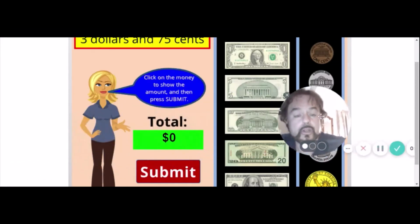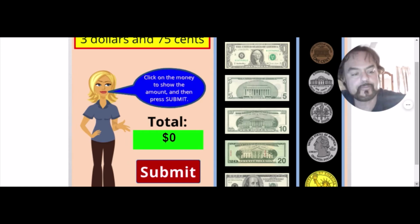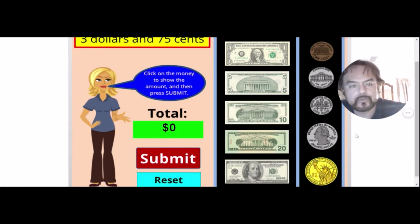Okay, it's time again for Count the Money. All right, so let's see. I love the graphics on this game. We have a $1 bill, a picture of George Washington on it. We have the back side of a $5 bill, a picture of the Lincoln Memorial. We have the back of a $10 bill with a picture of the U.S. Treasury. We have the back of a $20 bill. I'm not really sure what that picture is, but it's one of those government buildings.